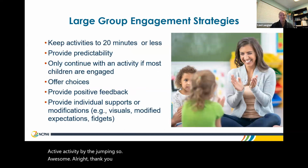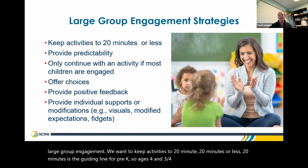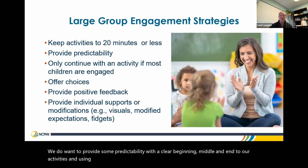Appreciate your feedback. So we want to make sure that there are a couple of strategies to consider, especially with large group engagement. We want to keep activities to 20 minutes or less. 20 minutes is the guiding line for pre-K, so ages 3, 4, and 5. Infants and toddlers really should not be much longer than 10 to 15 minutes with larger groups. We do want to provide some predictability with a clear beginning, middle, and end to our activities, and using routines within routines help children understand the expectations.